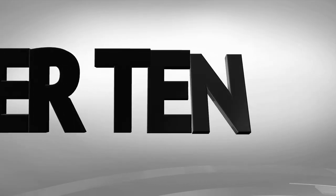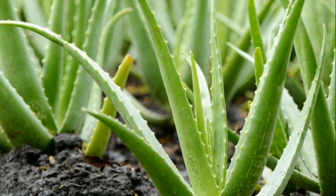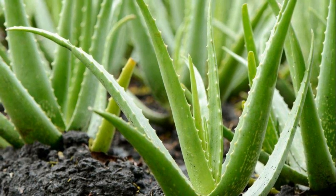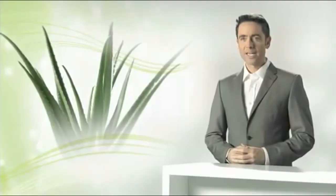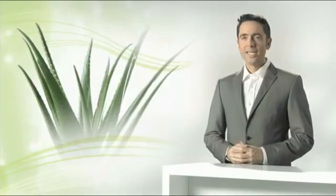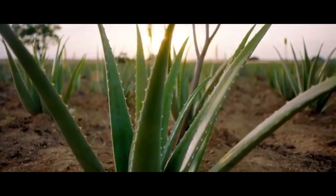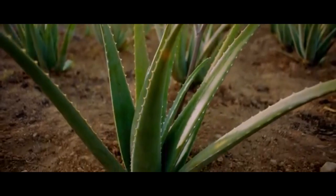Number 10. Aloe vera. Applying aloe vera gel directly to the canker sore may help soothe irritation as well as reduce pain and inflammation. Although there is limited scientific evidence on the benefits of aloe vera for canker sores, the National Center for Complementary and Integrative Health considers it a safe option.